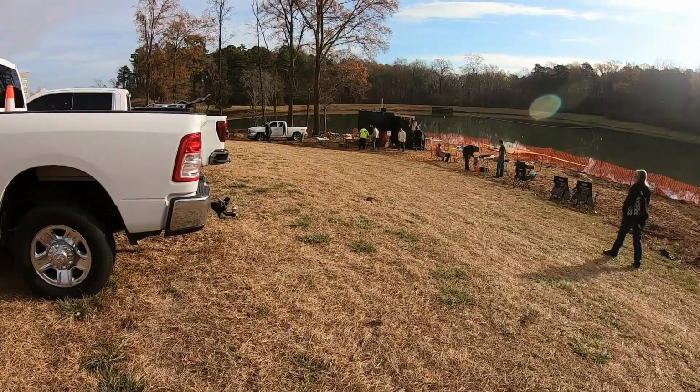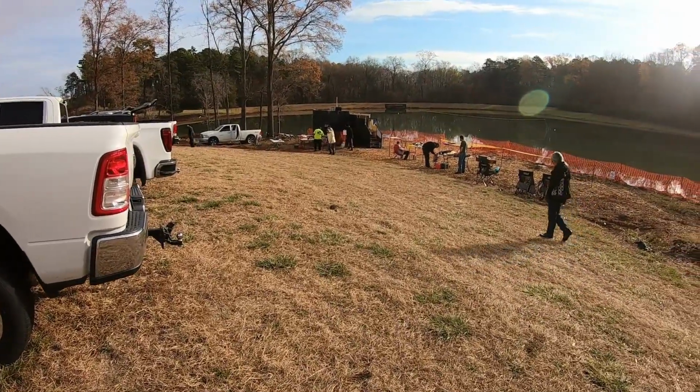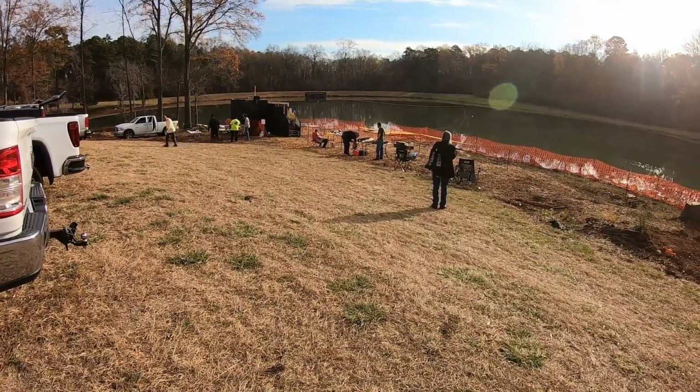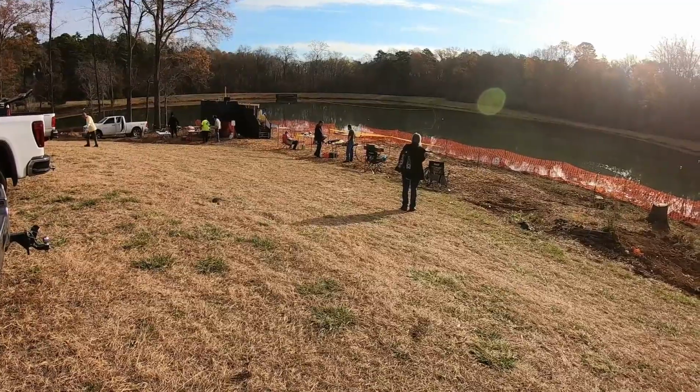Well, I made it down here Saturday morning, and they're going to have kind of an open house practice before their first race, which I think is in a few weeks, in January.